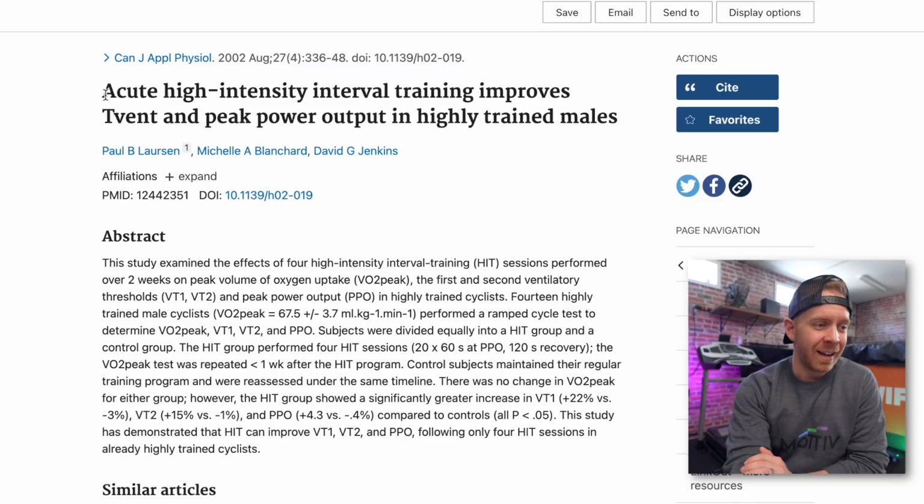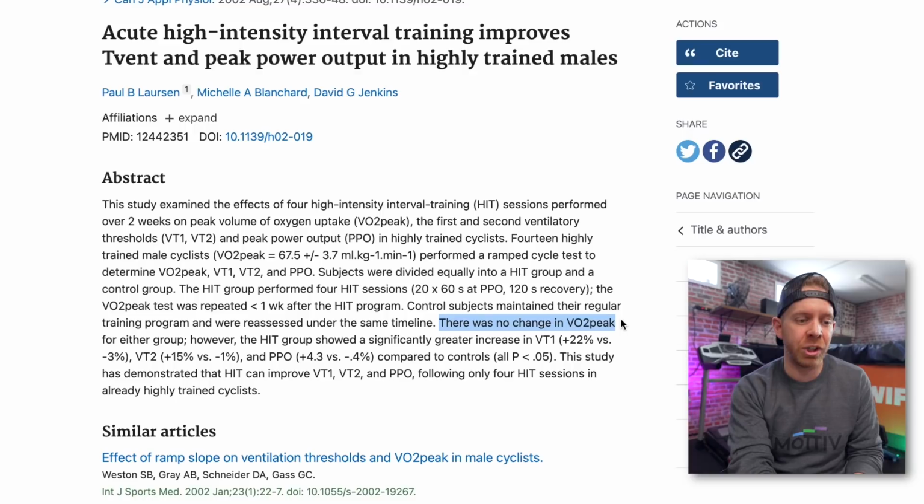Well, there's one study called Acute High Intensity Interval Training Improves T-Vent and Peak Power Output in Highly Trained Males. What this showed is that by doing intervals about 60 seconds long, 20 times 60 seconds with 2 minutes rest in between, very short, very sharp intervals at super high power, very close to your VO2 max, above your FTP, the pull method, it didn't increase your VO2 max. There was no change in VO2 peak. However, that HIIT group showed significantly greater increases in ventilatory threshold 1 and 2. What this is showing is that those sharp 60 second intervals did a better job of pulling the FTP up.